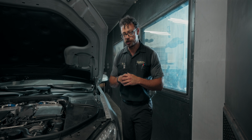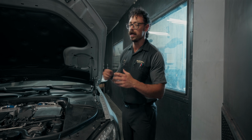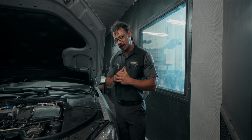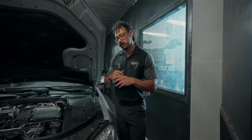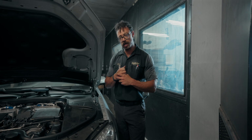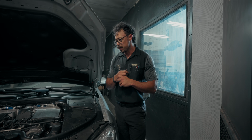Sometimes in the world of professional wrenching, things just don't go the way you want them to. And that's exactly what happened here today with this S65 when I got it on the dyno. Everything felt good. We thought we were going to make big numbers, and here we are scratching our heads as to what could be going on.